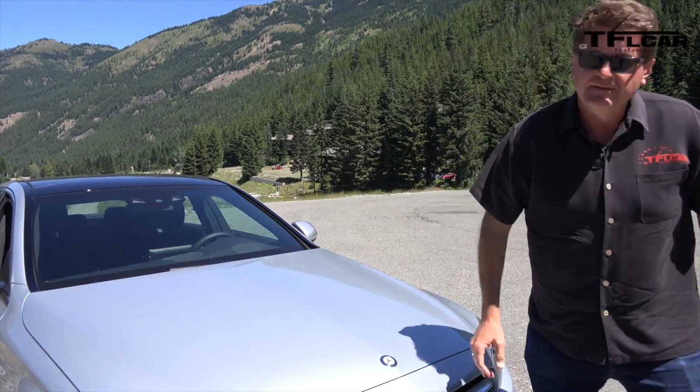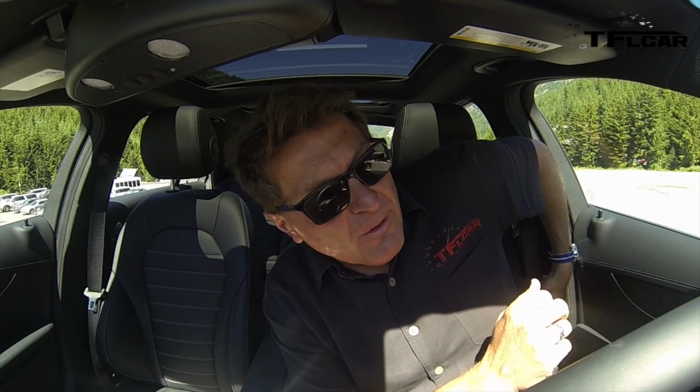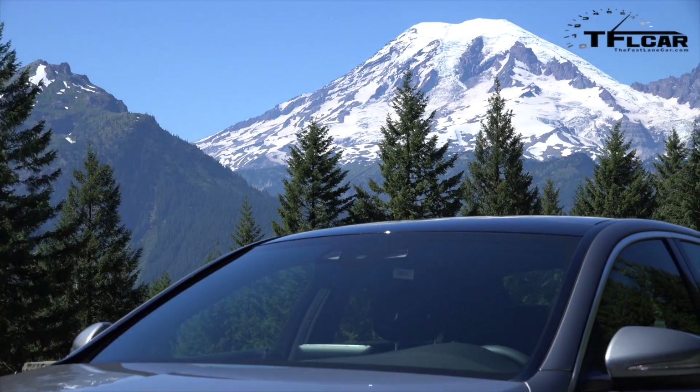Now, let's take it for a ride and see what that power translates to when we get the car into the twisties. There are two versions of this, at least right now, only two: the C300 and this 400. The C300 starts at about $38,000, and if you want to jump up to the big boy twin turbo, then you're going to have to start at $48,000.